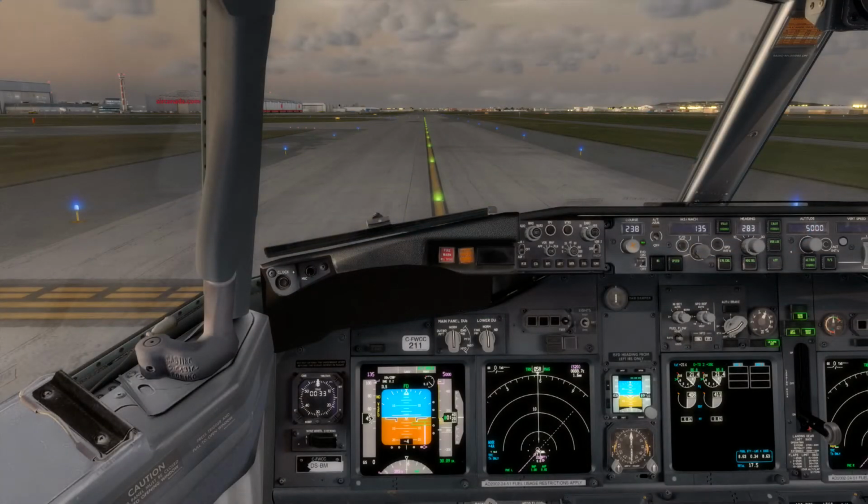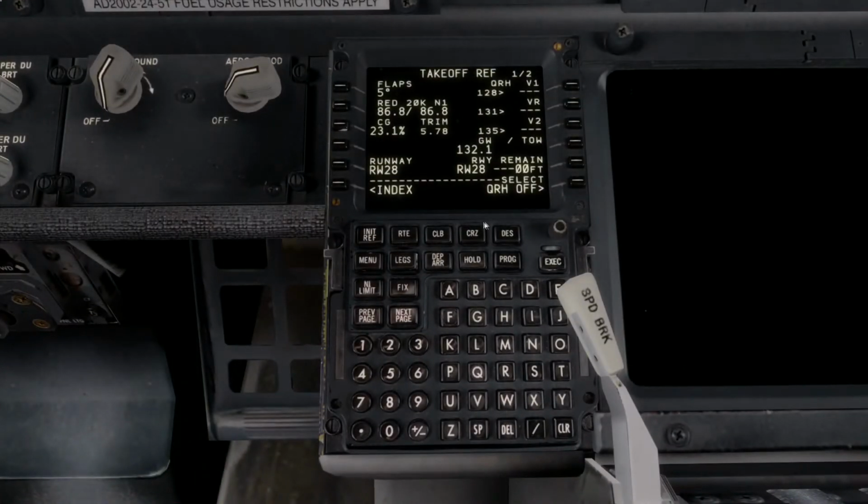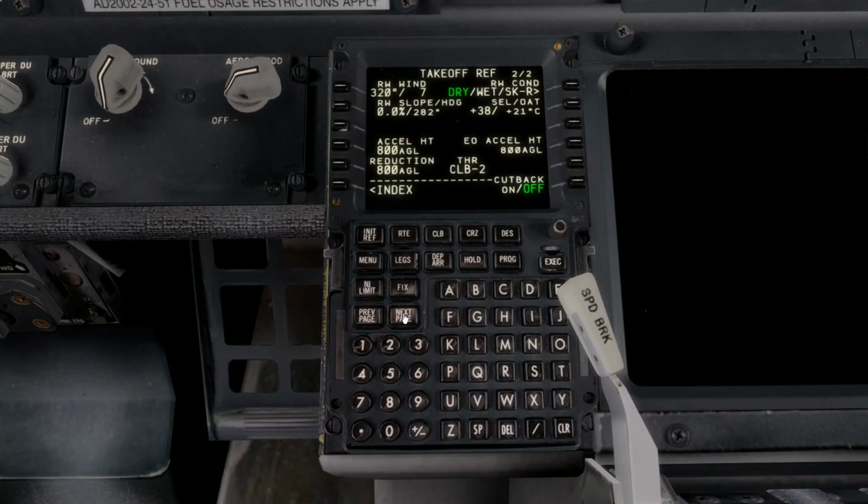Alright, so I've reset the time and I've topped off the tanks, so we weigh just as much as we did before. We'll go back into the takeoff rev page because there is something we have to adjust. In page number 2, I've already put the winds in, they haven't changed. Neither has the slope or the heading. So the acceleration height is going to be 3,000, with the reduction remaining at 800.